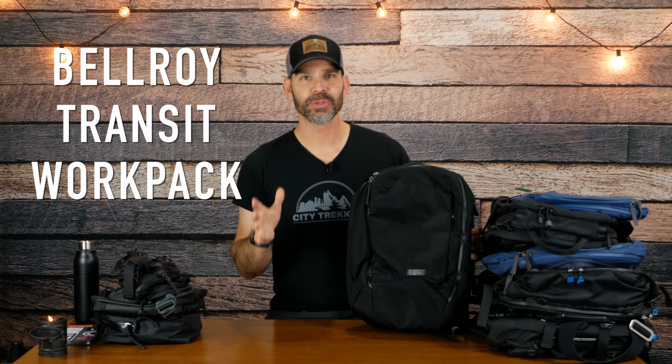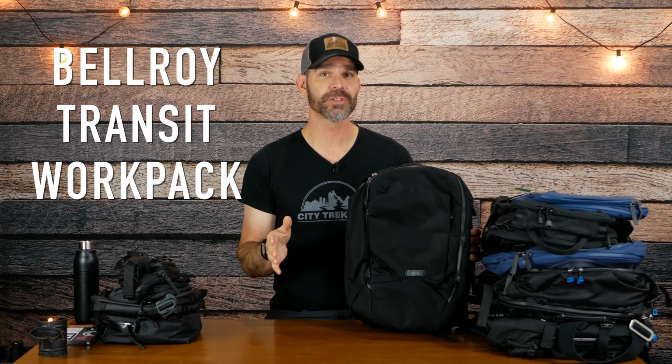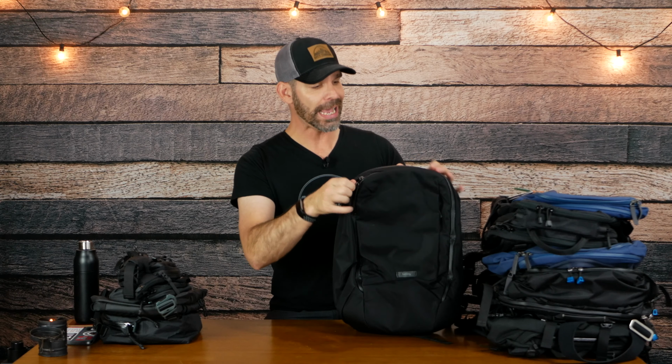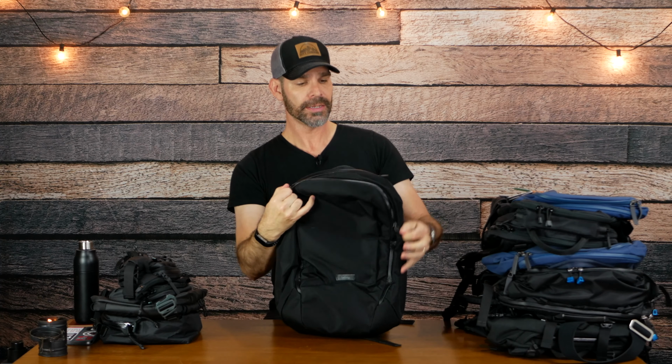All right, the Bellroy Transit Workpack is an awesome backpack. This is 20 liters, which for me is like a perfect EDC size for when I'm going to the office. And it's got a separate laptop compartment. It's got a quick access pocket here at the top. That's not quite as large as I would like, but I like that it's there. You've got the main compartment here, so you can fit quite a bit in here.